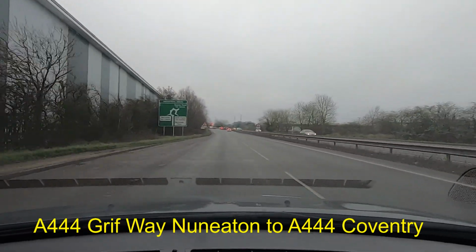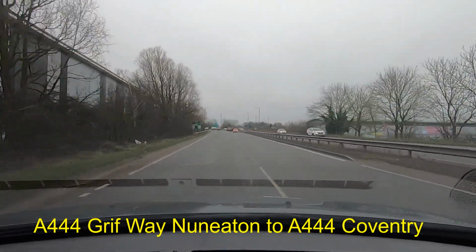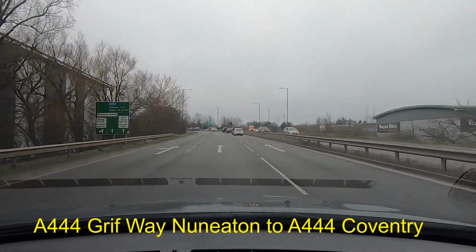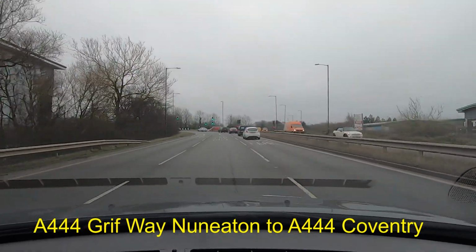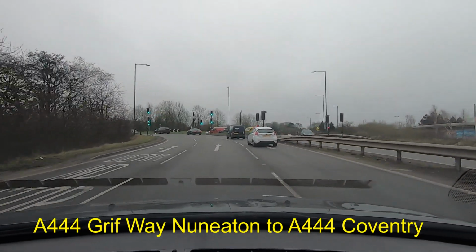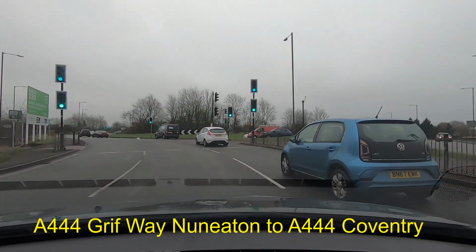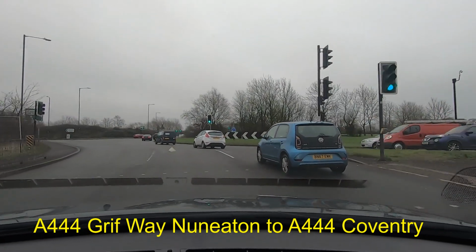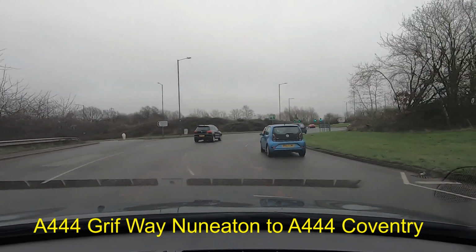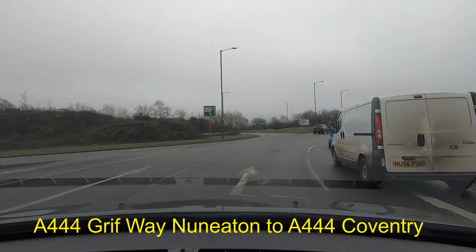And as it splits into two, we can move into the right hand one of those, so the middle lane, which will say on the road Cov, C-O-V for Coventry. And so this lane and the one over to the right are both for Coventry. We're in the left hand one of the lanes that take us to Coventry, and we'll stay in our lane. It says Cov on the road, and we'll follow that lane around.